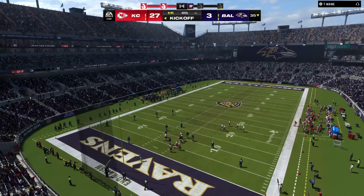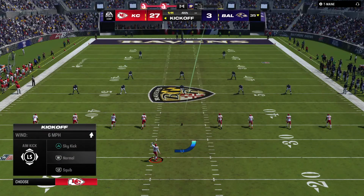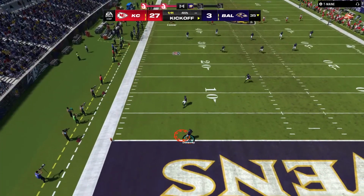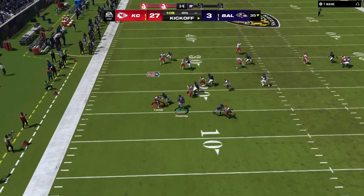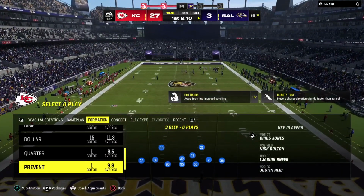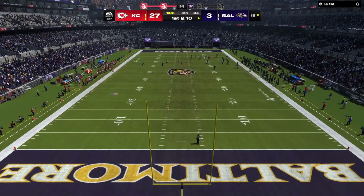So a nice kick there as they are able to add on to their lead. And that's exactly what you're looking to do. Maneuver yourself into range. That way, if your drive stalls out, you're able to get something out of it. And they do so right there. On the return, Devin Duvernay. And he had no room to run as he's tackled down inside the 20. The Ravens take over 1st and 10 at their own 18-yard line.